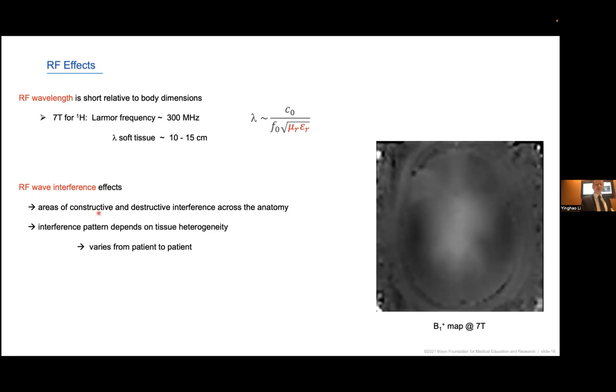And so you can get areas of constructive interference, where waves add together, and destructive, where they tend to cancel out. This is an axial slice through the head where you can see it's a B1 map, or a flip angle map, if you like. So we're getting maybe 90 degree flip angles towards the center.